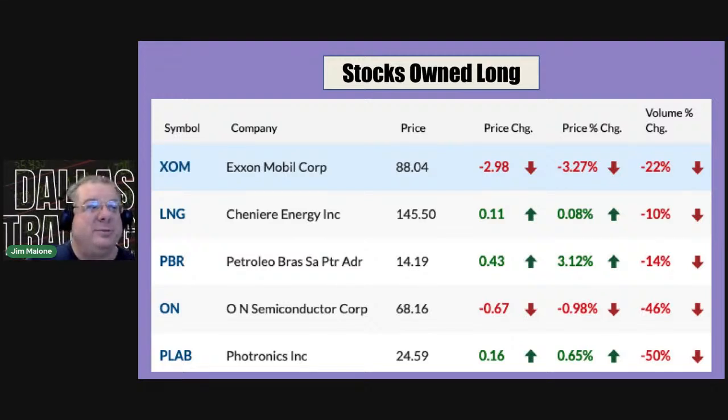I also have a position in Cheniere. This is LNG, a very interesting company. They liquefy natural gas, and of course, with the natural gas shortage in Europe, you're seeing a lot of action in natural gas. Germany is short natural gas because the Russians have cut off the Nord Stream 2 pipeline, and most of their energy is generated that way. So any gas would be very welcome.